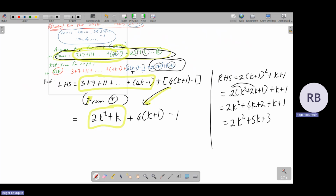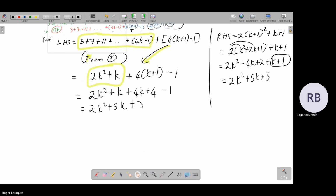And the left-hand side becomes 2k squared plus k plus 4k, plus the k plus 1, which is 2k squared plus 5k plus 3. So what have I shown? Therefore, left-hand side is equal to right-hand side.